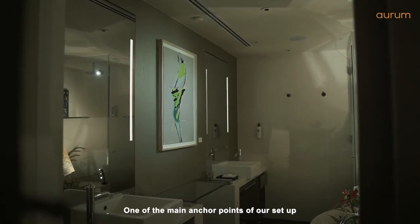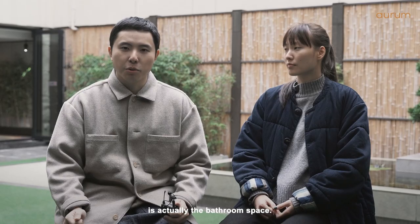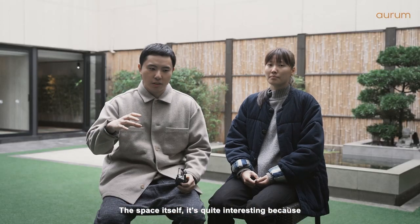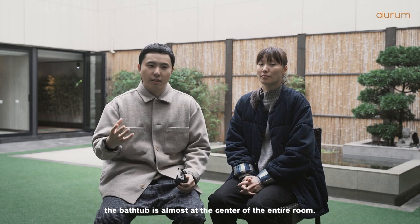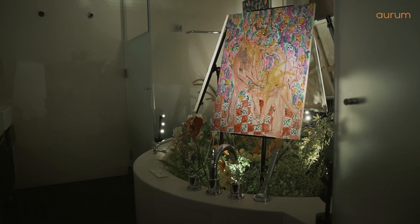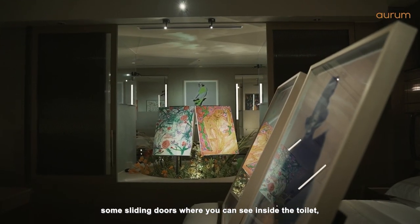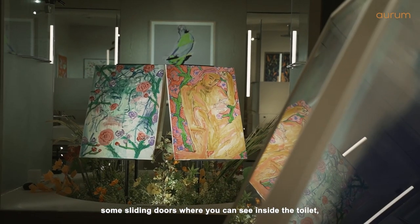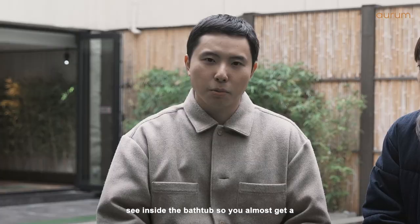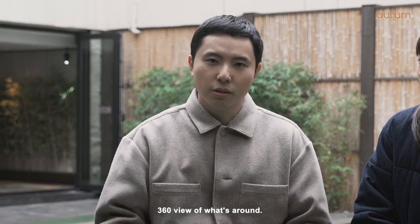So one of the main anchor points of our setup is actually the bathroom space. The space itself is quite interesting because the bathtub is almost like at the center of the entire room. So from the bedroom, you can actually open some sliding doors, where you can see inside the toilet, see inside the bathtub. So you almost get a 360 view of what's around.